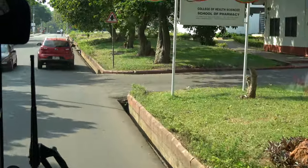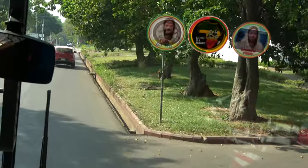There's a School of Pharmacy on your right. And midwifery. We have midwifery behind the top.